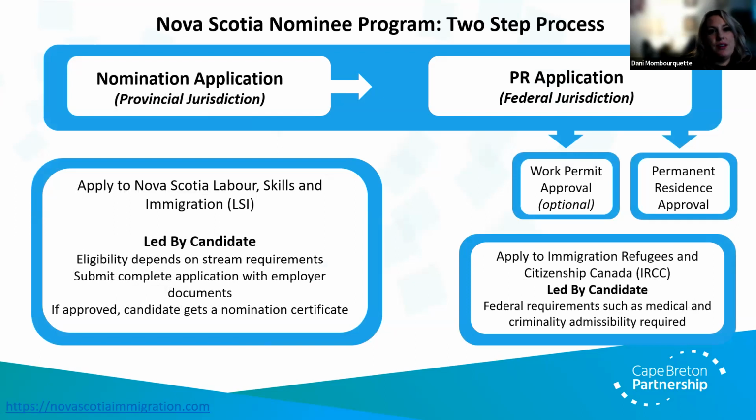So the Nova Scotia nominee program is a little simpler. It's a 2-step process, and it's done by the candidate. So the employer only has to give some information to the employee, and then they would go off and apply themselves. So it first starts out provincially. So there's a nomination application to the province. If that's approved, then the individual gets to apply federally for their PR application. So again, led by the candidate, they apply to LSI, and the eligibility depends on the stream requirements.